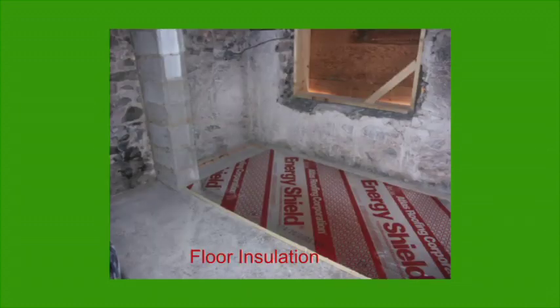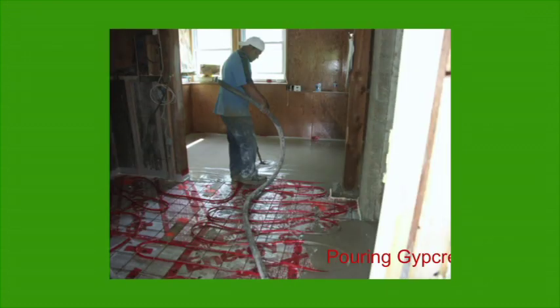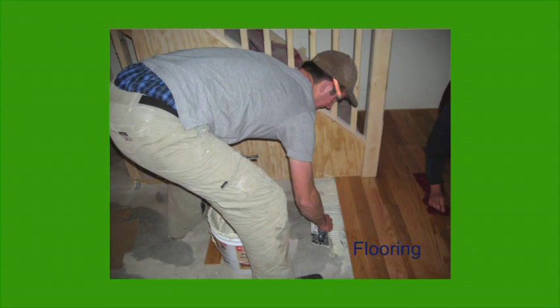So we put down 1.5 inches of rigid foam insulation over top of that, and attached some plastic heating tubing, and then covered the whole works with a poured floor of gypsum, another 1.5 inches of gypsum, and then finished it with engineered hardwood floor. So now we have a floor that's insulated and also has the heating tubing in it to make it a little warmer than it would be. But the most important improvement there was the insulation.